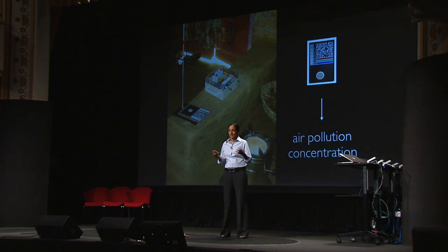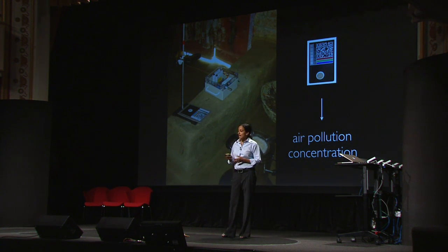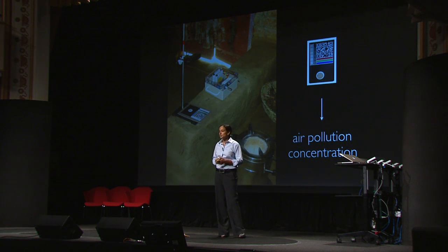So using very simple technologies and more complex computational models, we're able to dramatically reduce the cost of data collection. This means that we can start deploying instruments in hundreds or even thousands of households in order to really get a better understanding of what's going on in the field. We've taken this approach and generalized it.